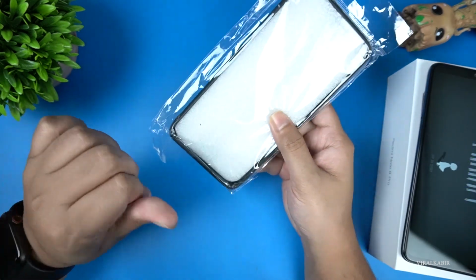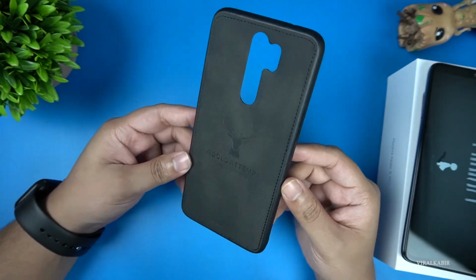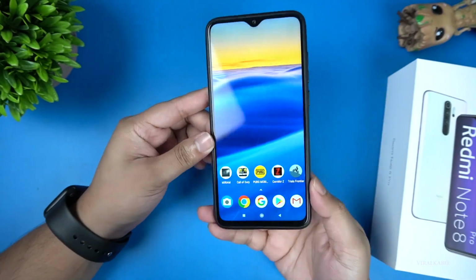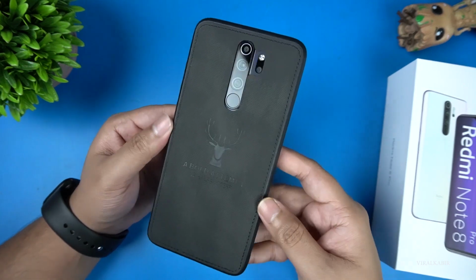And last but not least, we have the Deer case in the black colorway. This looks really good, especially with the black Redmi Note 8 Pro that I have here. All the cutouts are precise as I've shown in this video before. And this Deer case is mainly popular just because of its protection and the sleekness of this case.